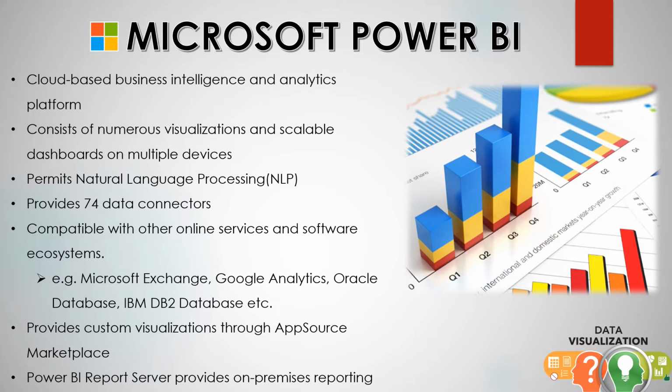Power BI also simplifies data visualization by permitting natural language processing through Cortana, which is a personal digital assistant, with Power BI Online. Power BI also consists of 74 data connectors which help its users to import, query, and mash up data from online services such as Microsoft Exchange and Google Analytics. To ensure that Power BI is compatible with other software ecosystems, Microsoft also provides connectivity to Oracle Database, IBM DB2 database, and various other databases.